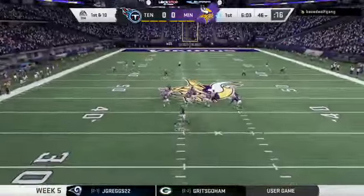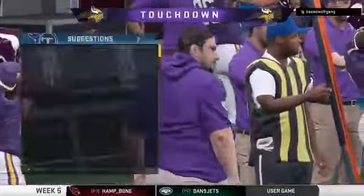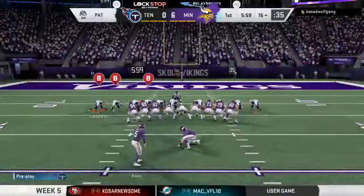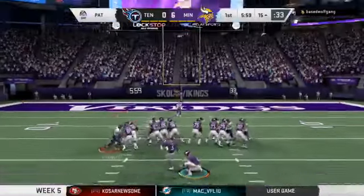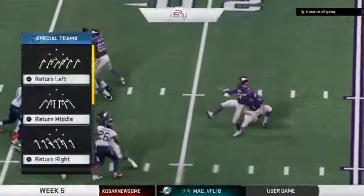Cousins to throw it. Lets it fly for Thielen, and this is caught inside the 5. Touchdown, Vikings. Adam Thielen, his 3rd touchdown now on the year, and they are able to strike first here on their opening drive. Extra point up and good by Bailey, and that makes the score 7-0.